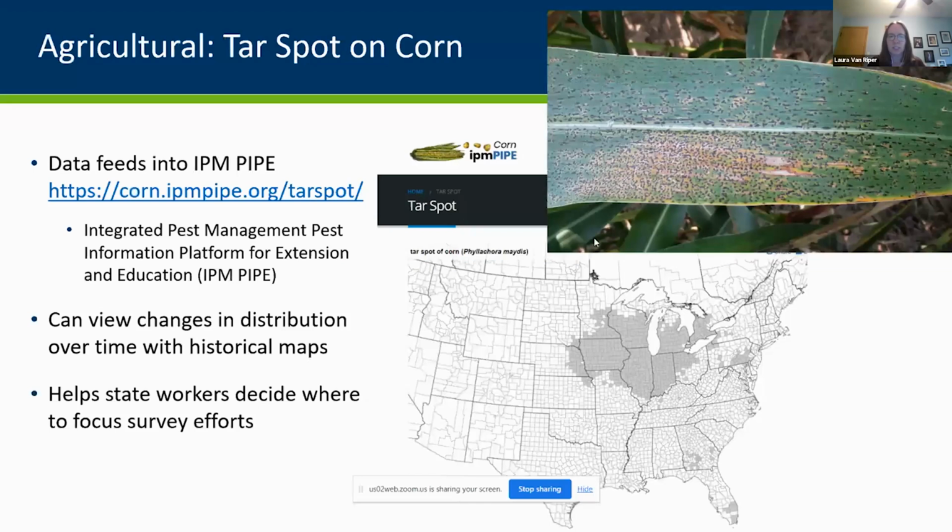So it shows things like historical maps of distribution, how things like tar spotted corn have changed over time. And then that information can help state workers decide where to focus their survey efforts.